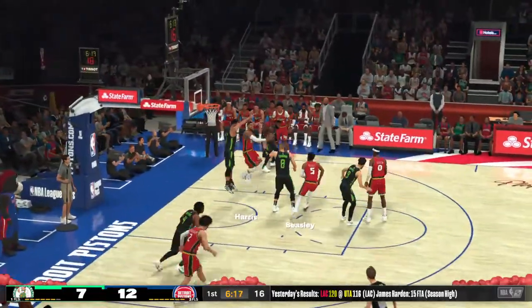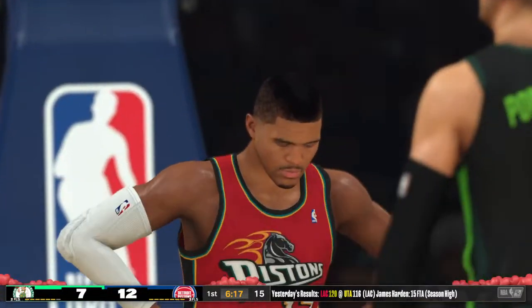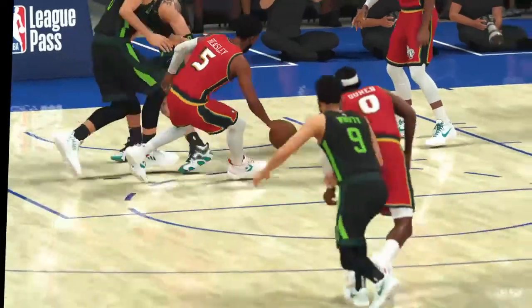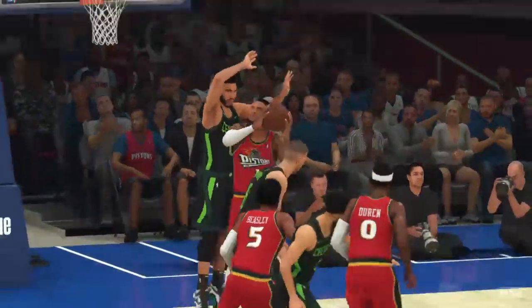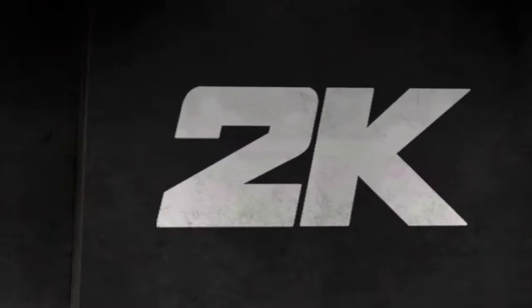Porzingis against Beasley. Harris. And he'll shoot free throws here. Clearly fouled on that shot that time. The whistle blowing. And Boston calls for the foul. And whenever Harris is aggressive like this, I think it's for the best because he has that ability to attract contact.